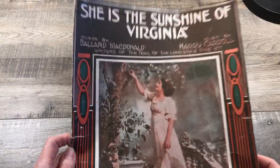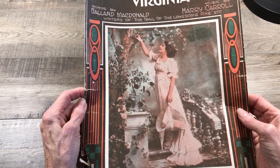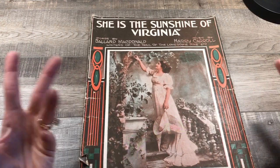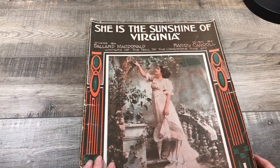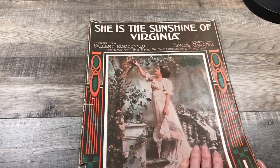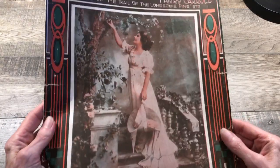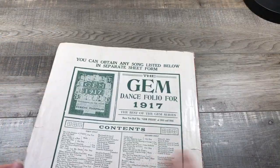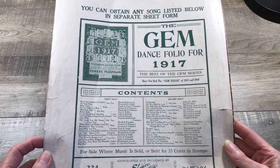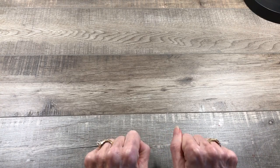And last but definitely not least, some sheet music. Yay. She is the sunshine of Virginia. And just, you know, what always grabs me is the graphics on the front. And I do have other vintage music sheets and a couple vintage music books, but just for the graphic on the front, the picture is absolutely gorgeous. I love it. Love it, love it, love it. So that was my antique mall haul.